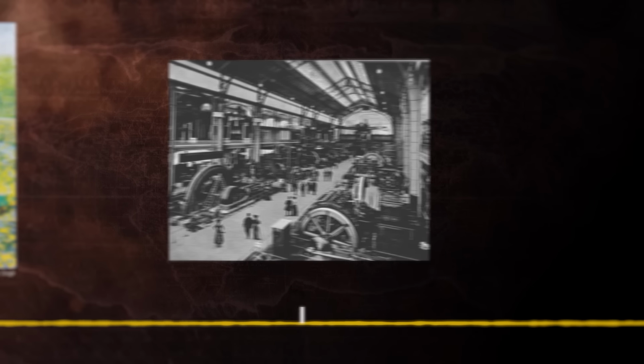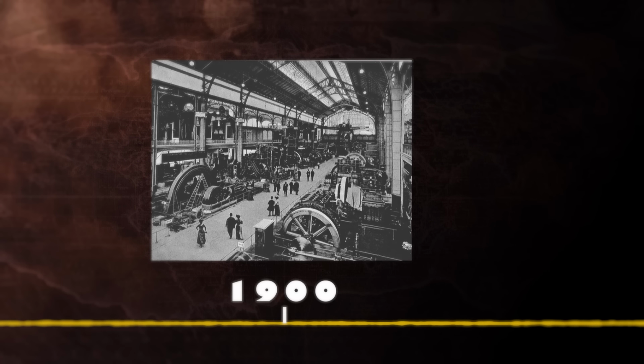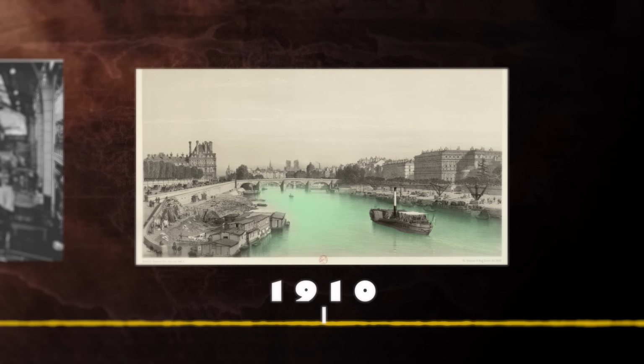With the rise of factories around the riverbanks, however, the Seine's self-cleaning capabilities were quickly strained. A foul smell and sluggish black river water eventually gave the Seine the nickname of the open sewer from the beginning of the 20th century.